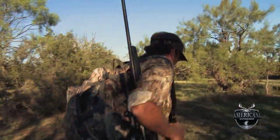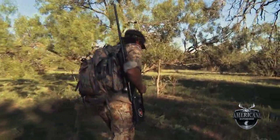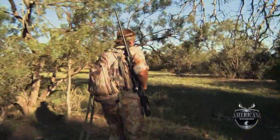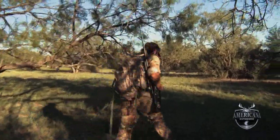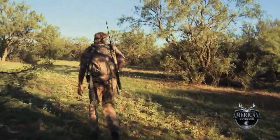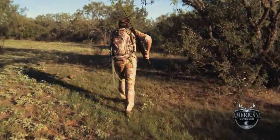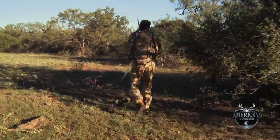Yeah, let's go get our hands on him. He looked like just a straight mainframe 12-point with a little kicker on the side. And I have never shot just a straight 12 like that. Look at that. That deer is piled up. Holy cow. That Venture did some damage there.